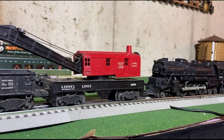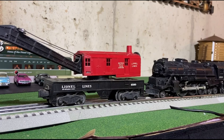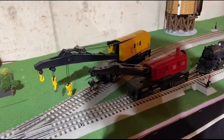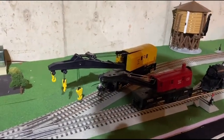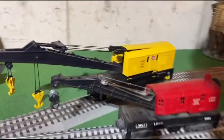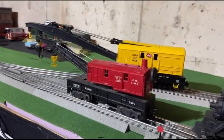But I'm actually going to move the cars out, and we're going to get the scaled Milwaukee Road crane car. I'm going to put these two side by side to compare the Lionel and the MTH one, the old and the modern, how they came in the new generations and what they did to improve the models. So let's go get that. So here is the MTH Milwaukee Road crane car, and next to it is the Lionel Lines crane car. Let me move out of the way so you guys don't see my head shadow. But here are the two side by side.